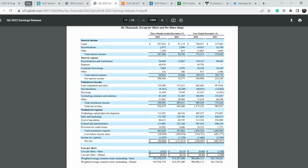And let me show you. Right here you can see that they have a net loss of only $40 million compared to $111 million in Q4 of 2021. And the total loss for year 2022 was $320.4 million compared to $483.9 million. And definitely these numbers show that SOFI is drastically improving its fundamental position on a year-over-year basis and on quarter-over-quarter basis as well.